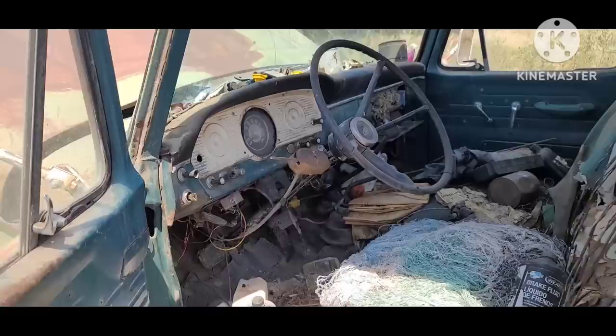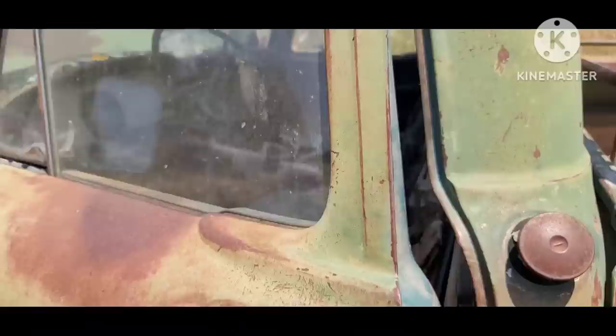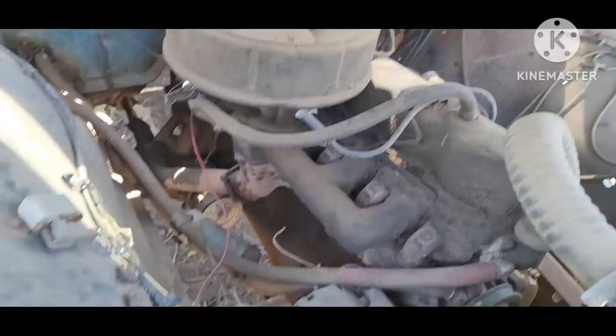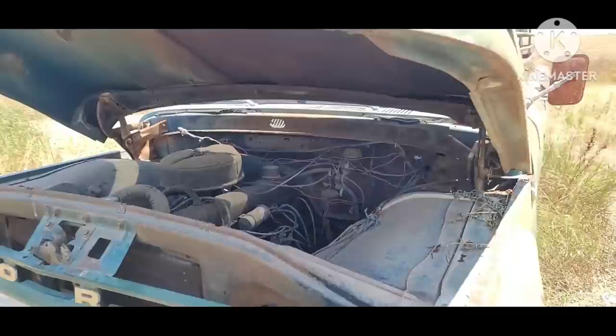Looks like an old farm truck. It actually has fresh fuel in it. Got one brand new tire on the front. That old thing would surely still be a runner, you'd imagine. New starter relay. Old truck.